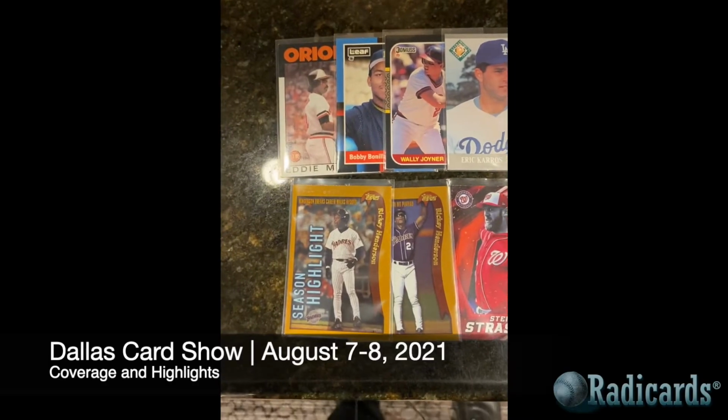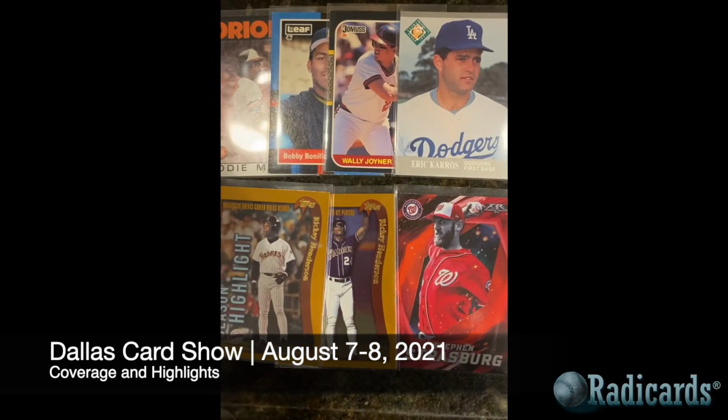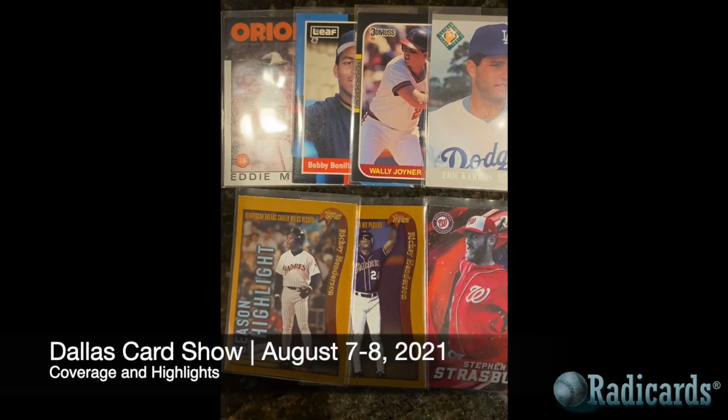I just went through a 10-cent bin, 10 for $1, and I picked up these among some others. Who doesn't love Wally Joyner rookie cards? And then Bobby Bonilla, 1988 Leaf. You don't see that every day.